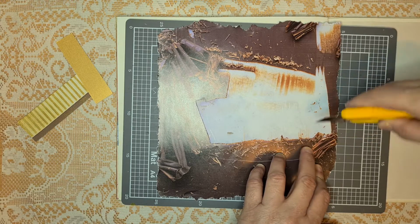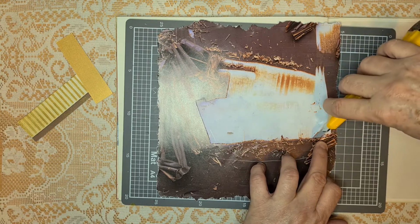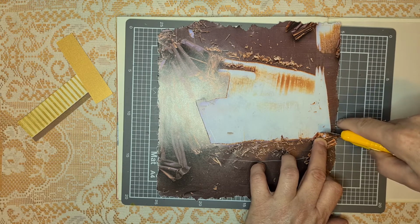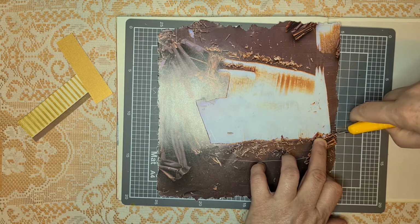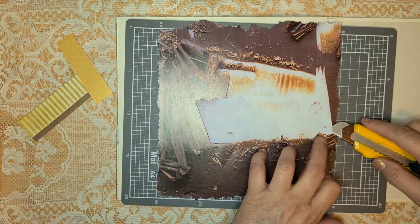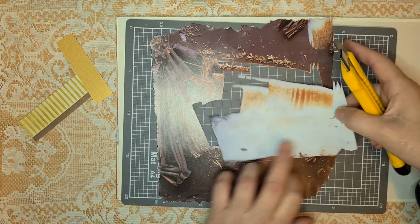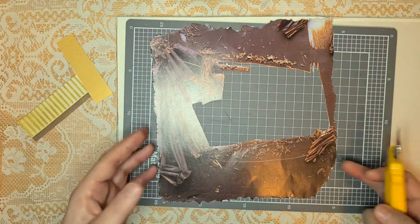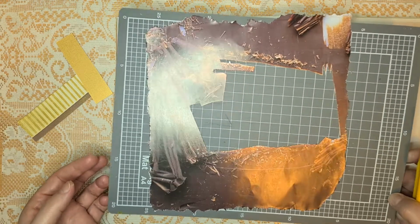I suppose I could have done it by fussy cutting, but I thought I'd try this method just to see how it goes. So, okay. All right, I'll just put that to the side. I don't think I'm going to need it, but we shall leave it there just in case.